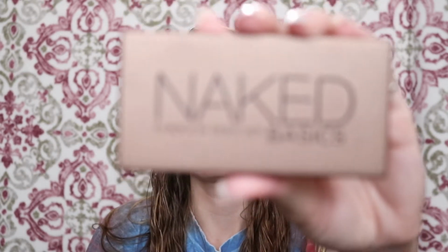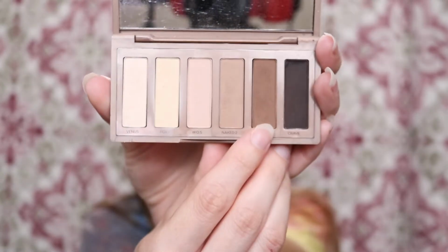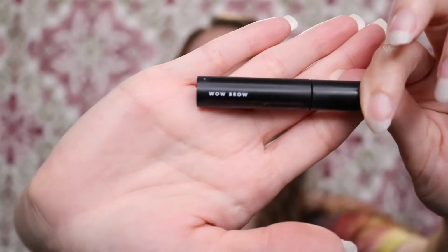But today I just used an eyeshadow from an Urban Decay palette. It's the Naked Urban Decay Basics palette. I use this shade right here called Faint with a little angled eyebrow brush. And then I set everything with this e.l.f. Wow Brow Gel in the shade Soft Brunette, $5. And it's been really good. It gives you a little bit of a tint and also holds your brows for a longer period of time.